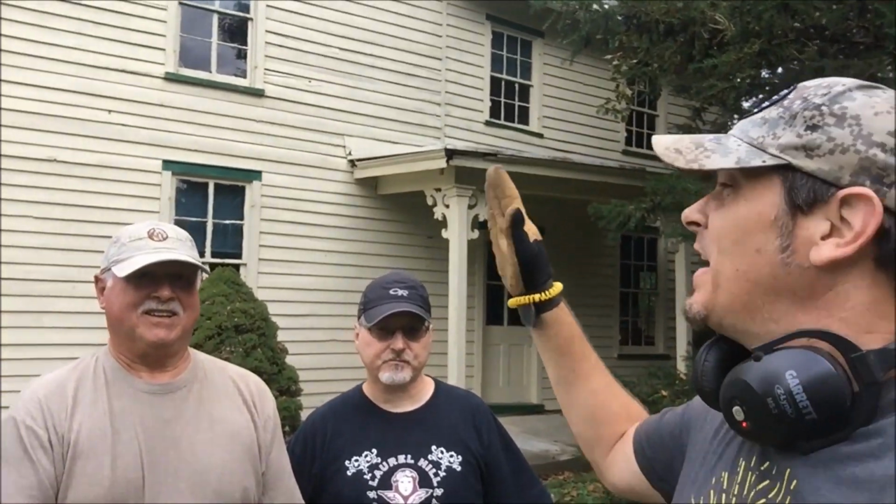We're at this old house. The homeowner said the original part goes back to the 1700s, and this is the 1800s. It's got that wavy glass Kyle was just pointing out. So hoping to find some good stuff. He said it was detected before, so you never know. But fingers crossed, a few good finds.